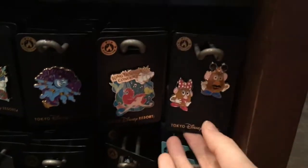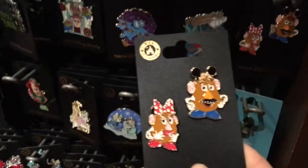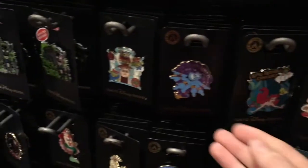This one here was $16. So that is quite expensive for a mug, but it is Disney. It is quite large, which means it's great for my coffee, to get my energy in the morning. There was also quite a selection of pins. When I went to Hong Kong Disneyland, I found the pin selection was kind of dismal, but at Tokyo DisneySea it was a lot better, but again, it was quite expensive.